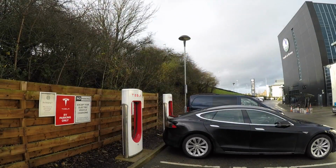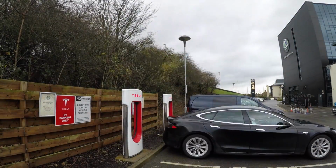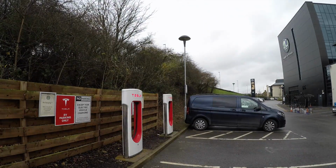Supercharging just came to an end, so I better move my car so other people can use it, especially as this is a particularly busy supercharger. It's like an internet cafe in here. Tell you what, I'm really chuffed that I bought that 12 volt adapter for my MacBook Pro. That thing has been a lifesaver. Oh, here we go, White Rose Shopping.